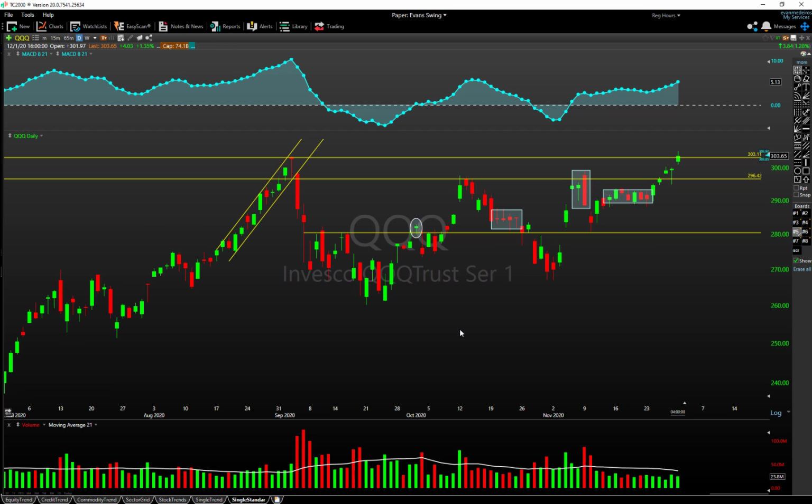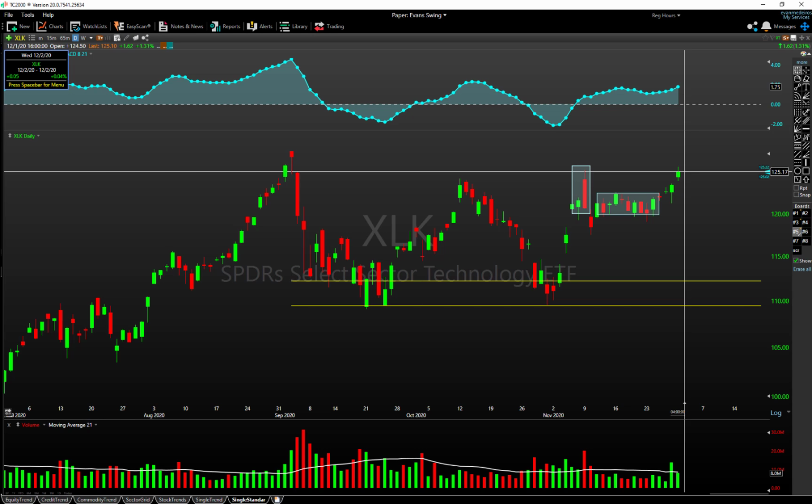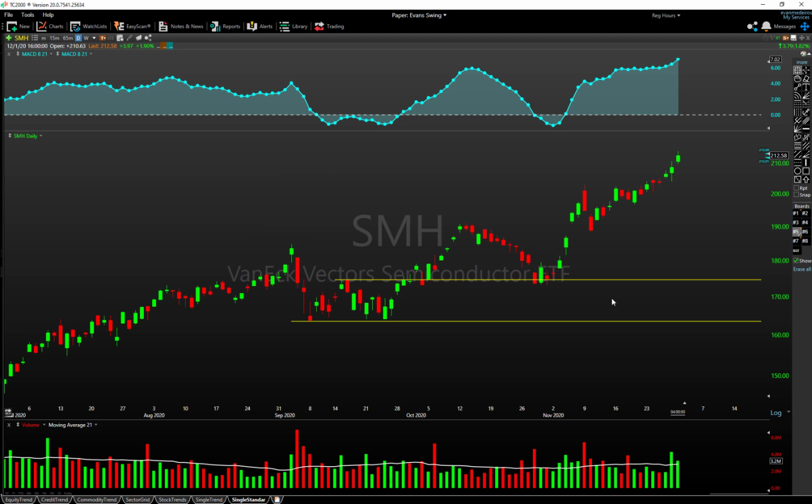So we already talked about the Qs. Qs are working. We look at XLK outright, which had been stagnant, had been kind of the underperformer for the month of November. This is starting to break out here. It's not quite at all-time highs, but it's negating a lot of this other pessimistic or more neutral price action, and it is breaking out. That's constructive. Semiconductors are just totally off to the races, making new all-time highs.